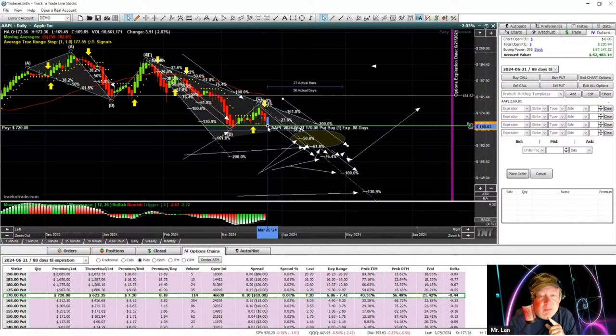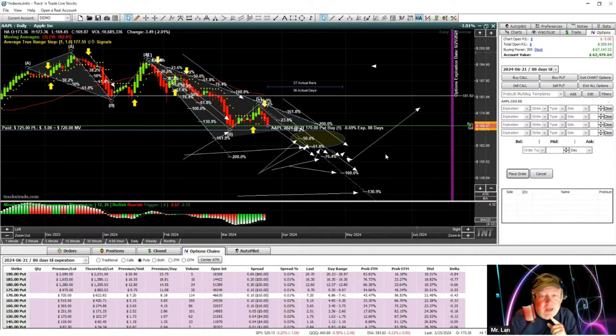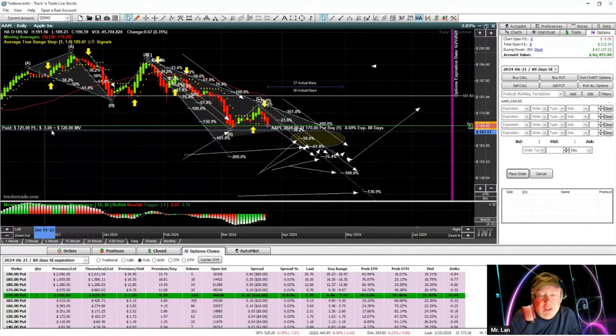Come on. We're going to come back in here. And they're asking 725. Let's come up here to 725, and we'll just offer them the limit order and see if they take it. There we go. We got our put option. We're in there, $725, down $5 because that was the spread that we had to pay.